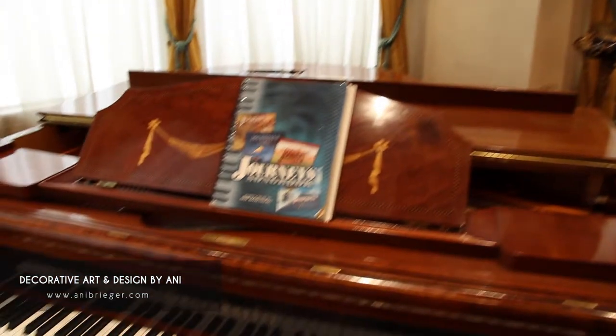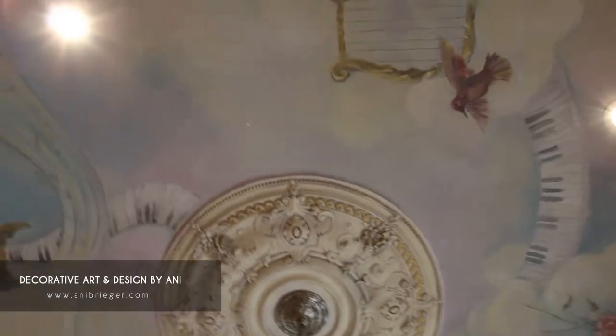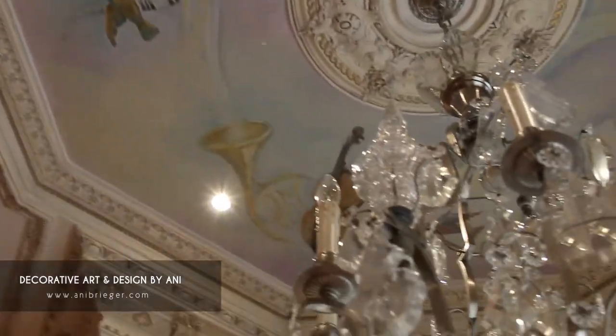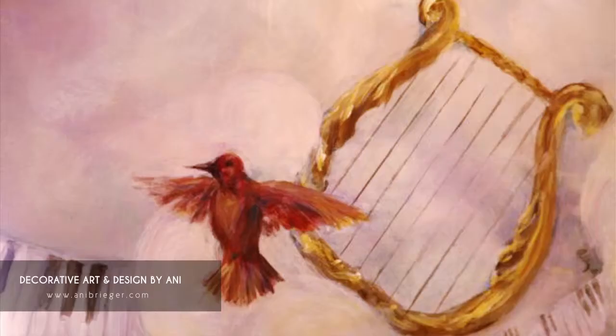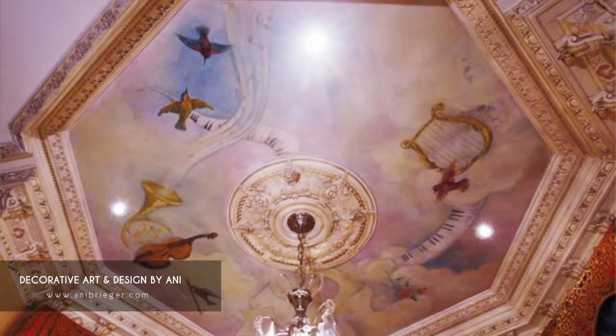So I wanted to bring you upstairs to this special octagon-shaped turret area where this family has this beautiful baby grand piano because they're a very musical family. We wanted to create this whole little corner with an atmosphere of music. So we created this mural on the ceiling depicting old musical instruments with birds carrying the bow for the violin.